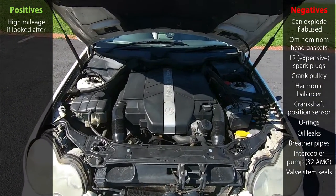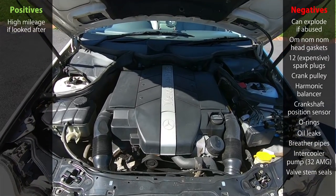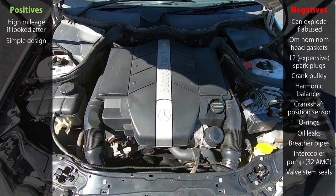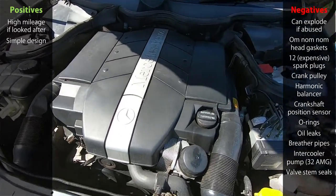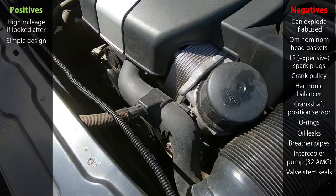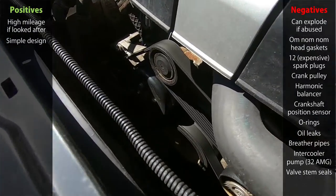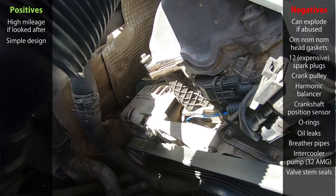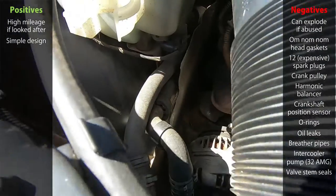It's very weird. The engine in itself for early 2000s is quite a simplistic engine. Yes. But to do the work to get to the simplistic part takes a lot of digging, unfortunately. Yes. Which brings us to the last negative.